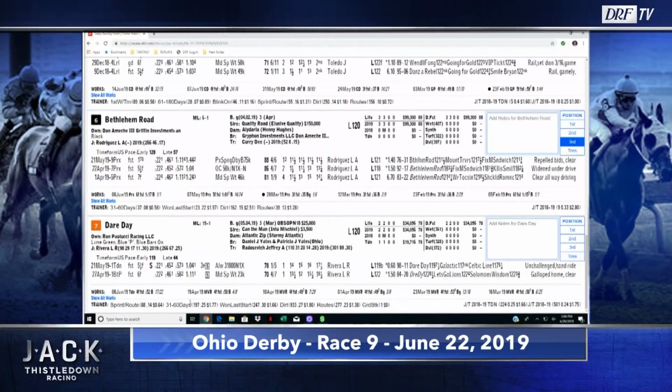And Dare Day. Another one, local connections here, stretching out in distance from 5.5 to 8 furlongs. This one looks a little bit better on paper than the other horse we just spoke about, but it's still an instance he's going to need to overcome the pace situation because both of his wins were gate to wire. I assume he's going to be sent out of there once the gates break. And I think you just go out there and you try to hang around as long as you possibly can. I'm not sold about the distance. I'm also not sold about the class. He's 15-1. But again, if you're looking for just a wild card in here, why not the Ohio bred Dare Day?